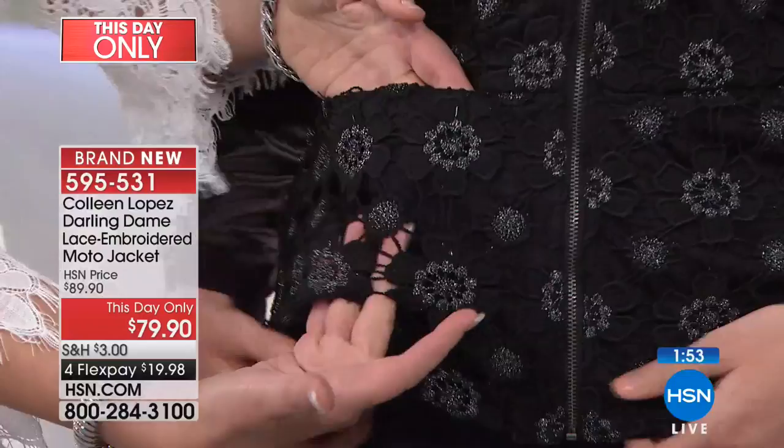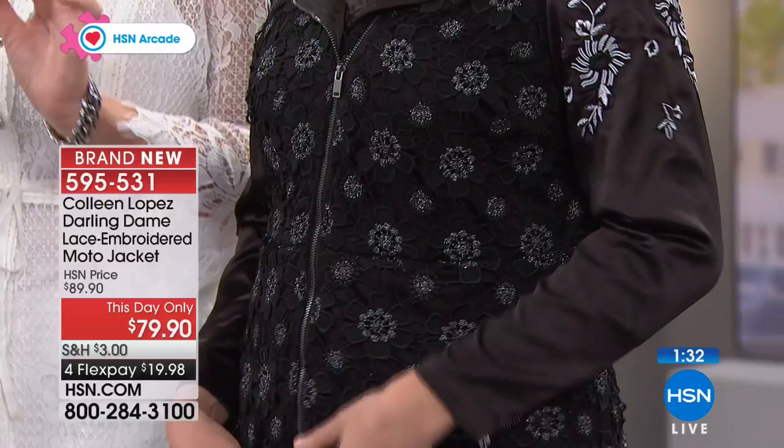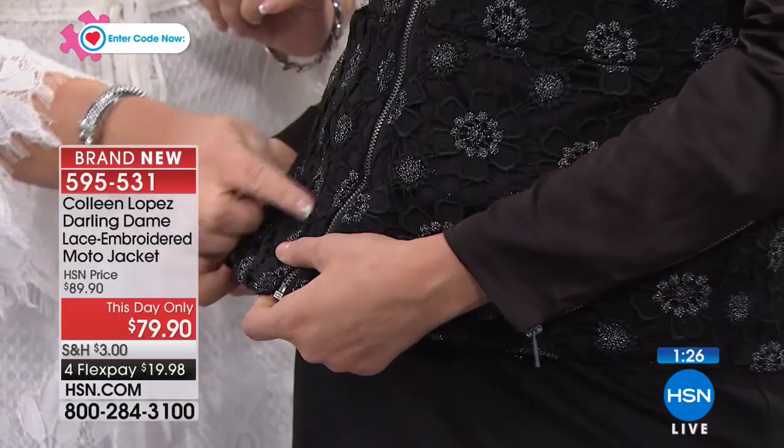I love how soft it is. It's lightweight, perfect. I've never felt something so perfect for spring, jacket-wise. It's a perfect moto jacket for spring. Isn't it? Like with your white jeans, because it has the white embroidery. Yes, you're right. And if you like silver jewelry in particular, because it has all that little silver Lurex sparkle. These are crocheted flowers, and each center of the flower is that Lurex crochet.